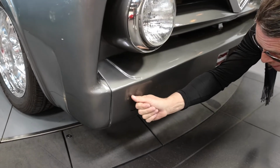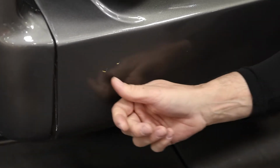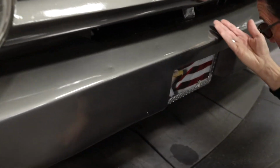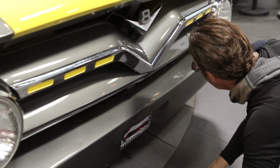So they arch. That's not a bug, I don't think. Nope. Yeah, I can put my finger in them. So small scratch. All up in here looks really good. I know we can't really see that together, but I'm just telling you that this is all in pretty nice shape down here. I could look up underneath.